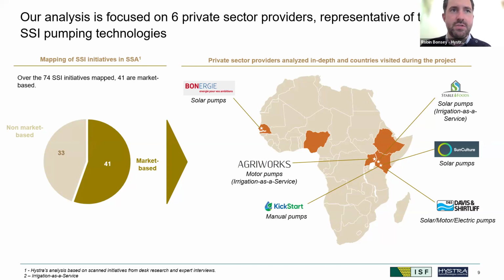We focused on the 41 that were market-based with business models, as opposed to awareness raising, training, or free distribution. We then clustered these solutions depending on technology and business model type, and we prioritized them depending on scale and maturity, landing on the 6 ventures that you see there as a sample of what's happening in terms of innovation.